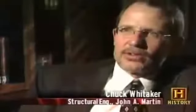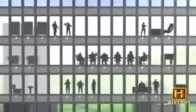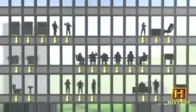The forces that act on a building, of course, is the vertical load, which is from the load of the building, as well as the occupants in the building and the contents of the building. We call those gravity loads because they're acting downward vertically. Then we have the horizontal loads, which can be either wind loads or earthquake loads.